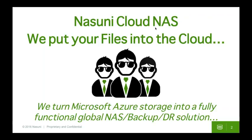Typically we work with Microsoft Azure. We do also work with some other private cloud storage platforms as well. And this gives us a way to significantly impact the cost of file storage, backup and DR. And we've done this for hundreds of customers globally, well over 300. We've got more than 20 billion files stored this way, dozens of petabytes in total today.